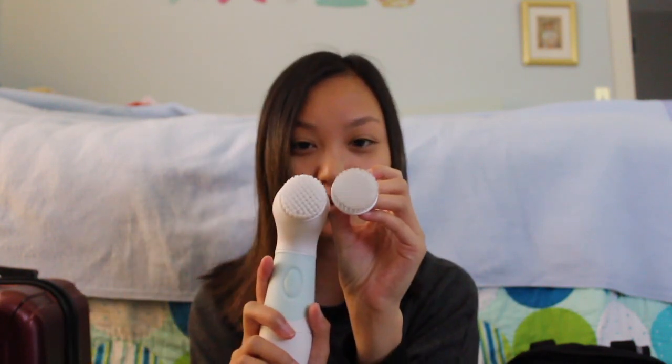So I'm going to be bringing both the facial exfoliating and the facial cleansing brush because they're both really small. So I cannot wait to try this out. I had one of these last time, but the company I used, it wasn't great and it got kind of gross. So I'm really excited to try this new one.